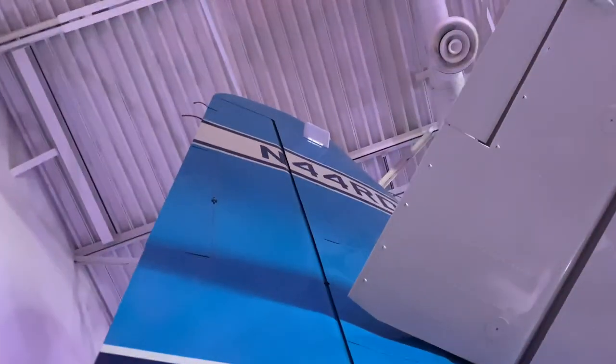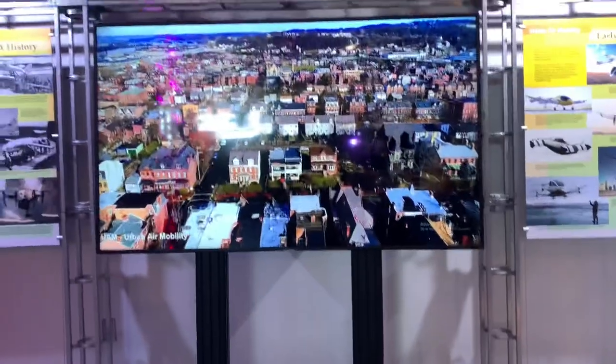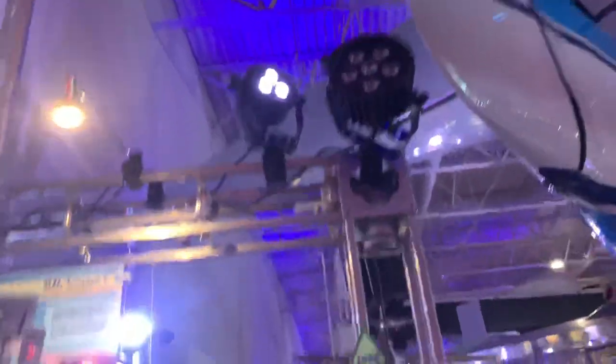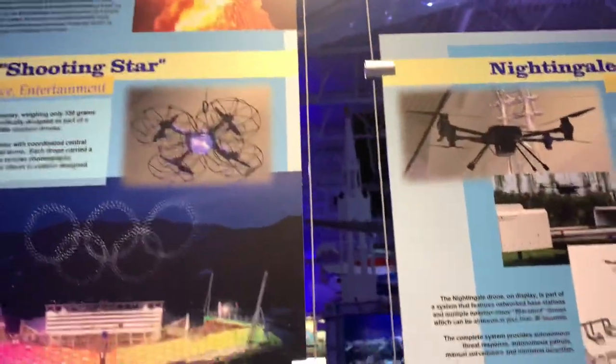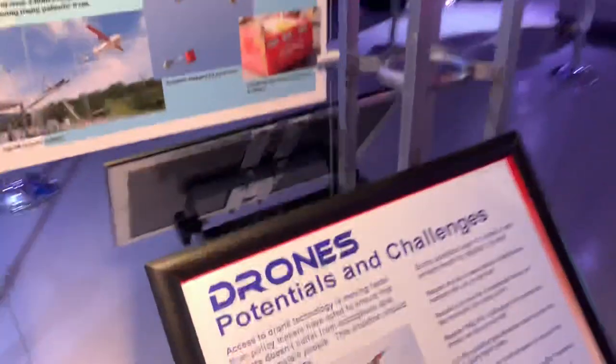Okay, so you have the tail here, which is pretty big. November 4-4 Romeo Delta. 70% of the world's population will live in urban areas, and mobility. And you have drones here that literally save lives. Which is cool, right? Drones can do that, like in the 2021 New Year's London show. But this tail is fascinating, like how it just goes boop down.